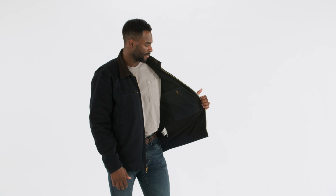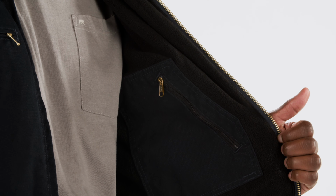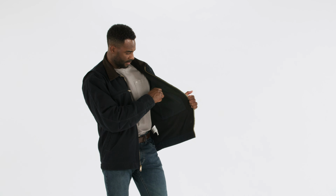Featuring a 12-ounce 100% cotton sanded duck shell, this rugged jacket is built to last and withstand the demands of physical labor. The heavyweight 100% polyester fleece lining provides substantial warmth and comfort, perfect for colder weather conditions.